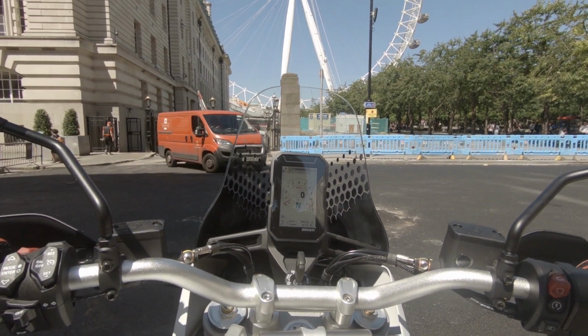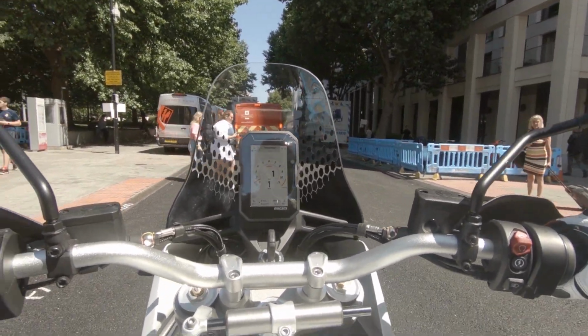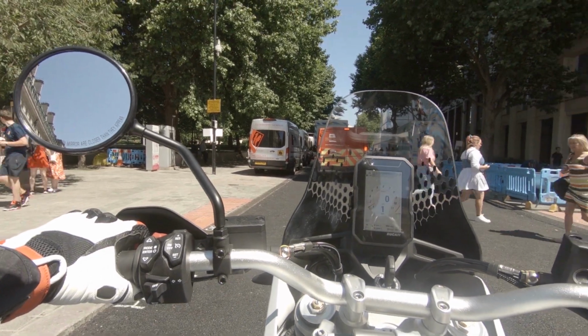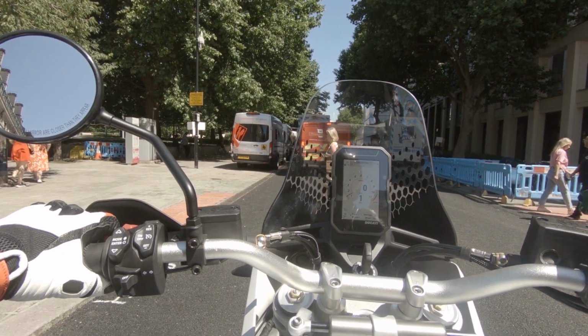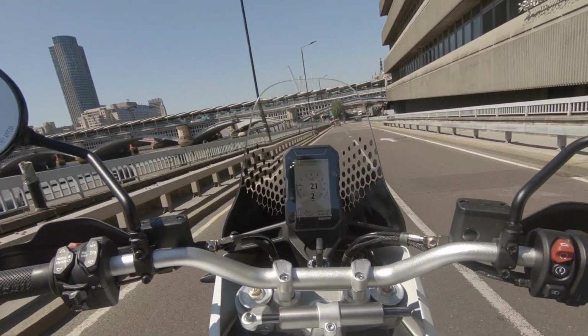Because of the rail strikes which were happening that day, the traffic in London was horrendous. It's never great riding in London, and I soon got fed up trying to find somewhere to park, so made my way back to sunny Essex.